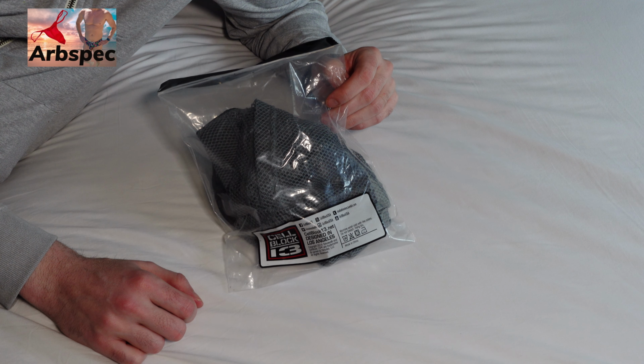So what I got was from cellblock13.net, designed in Los Angeles. So they're basically trunks. They're like mesh trunks that you can have as a top layer, and that's kind of what they look like. They're gray. I'm a big gray fan, if you haven't noticed. And they have a tie drawstring here.